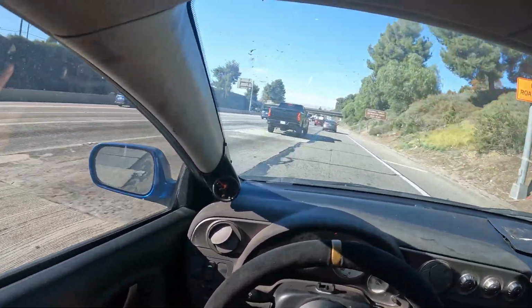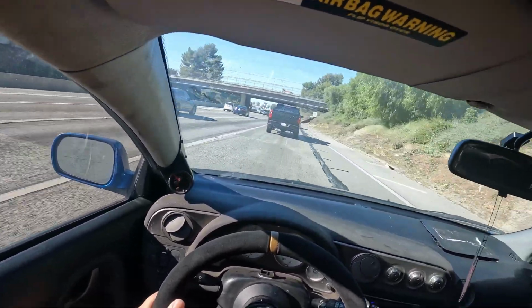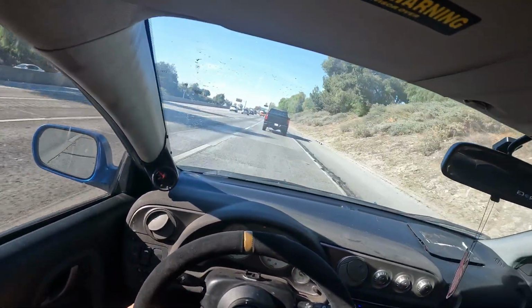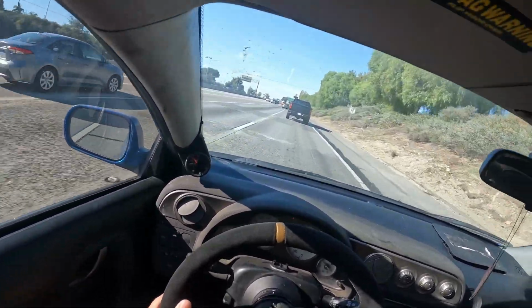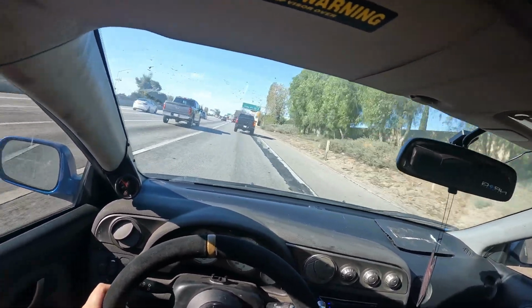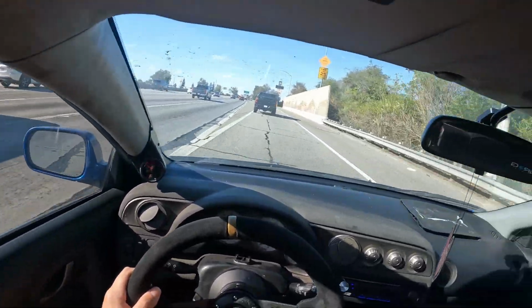So yeah, that was fun. I haven't sprayed this car in a long time, guys. That was a quick reminder of how fast this car can actually be. You know, I'm usually just driving this car without the spray. I don't even carry the bottle in the car most of the time. But yeah, the car's a lot of fun to drive.